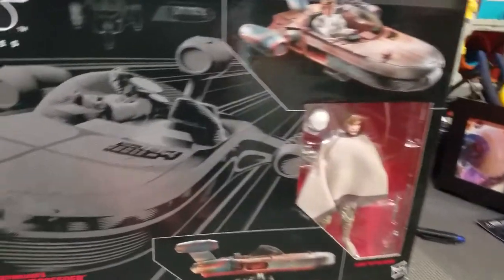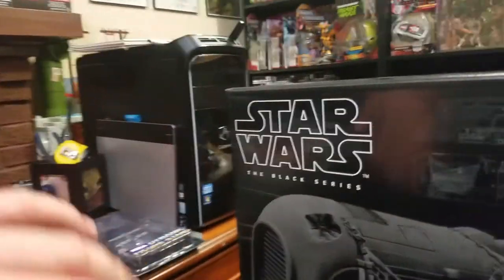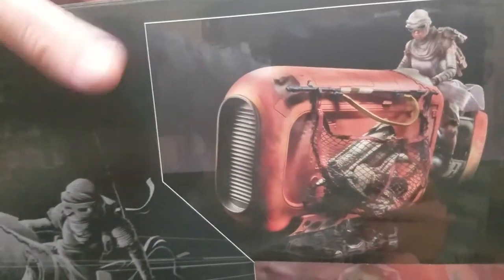Luke's, on the other hand, I love it because it's the vintage land speeder and whatnot, but I've always been more of a motorcycle bike kind of guy anyway, so that looks really freaking cool.